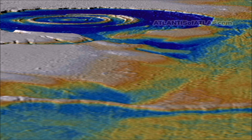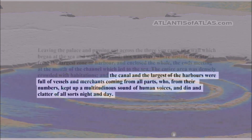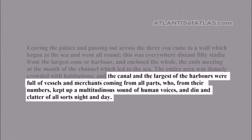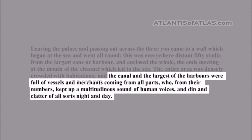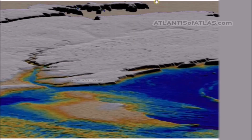Now let's look at that from another angle. So here we are again with this beautiful image. Atlas's home and castle in the middle. Just look at all the beautiful beaches on the extremity. No wonder Plato talked about how so many boats would have been out in this outer area, partying till all times of the night, making such loud noises that could hardly be believed.